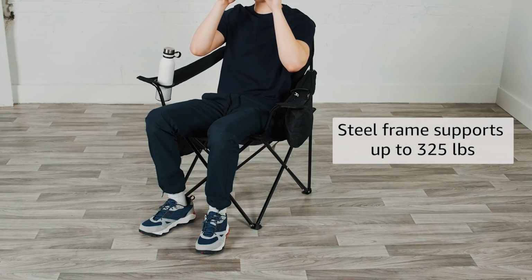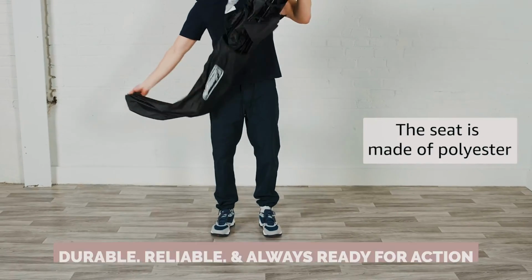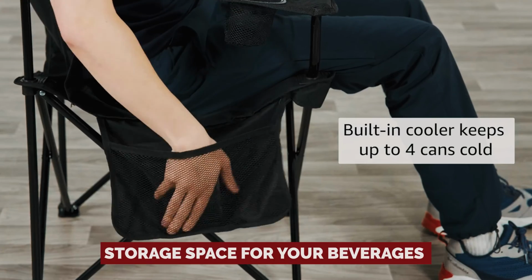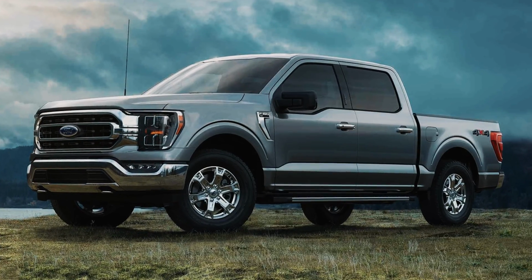Sure, you might find similar looking chairs at your local big box store or outdoor emporium, but don't be fooled by imitations. The Coleman chair is in a league of its own. It's like the superhero of camp chairs, durable, reliable, and always ready for action, with storage space for your beverages, because hydration is key, folks. A seat that fits all shapes and sizes like a glove, and a price tag that won't make your wallet cry, the Coleman Cooler Quad chair is basically the camp chair equivalent of a Ford F-150.